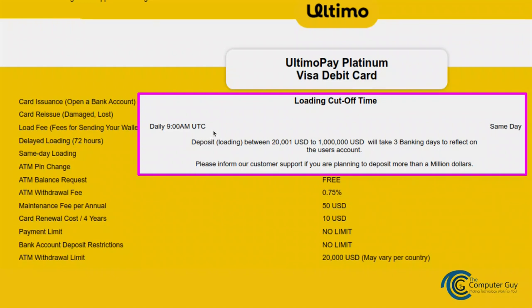If the deposit is between 20,000 and 1 million, it would take 3 banking days to reflect on the account, right? And if more than $1 million is to be deposited to the bank, customer support will need to be notified in advance. It is possible to do it. I'm not saying they're not going to do it, but it will be done once customer support is advised, and they would have their regulations to follow, AML, source of funds, and all of that stuff. But once all of that is provided, the account can hold unlimited amounts as well. So there you go.